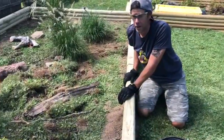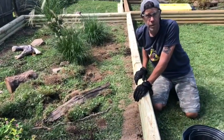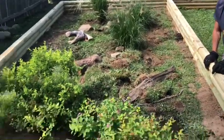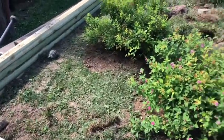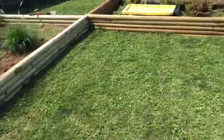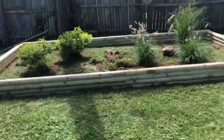All right, guys, we got the Hermanns planted for now. They're booking around, so we'll get a wide shot of this. Move some of this debris out of the way.